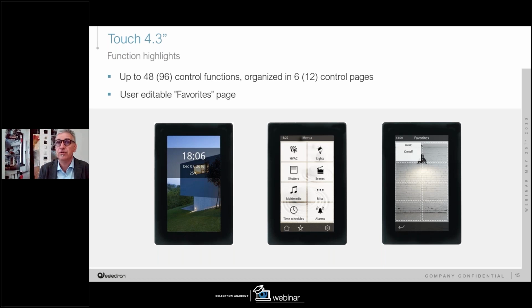Here in the slide, we show the home page that by default shows the time, date and actual temperature. Remember that we have a temperature probe built in. On the central image, we can see some commands, and the rightmost image is just to understand that the end user can define his favorite page. So he can compose his favorite page as he prefers, with the actions that he wants to access very easily and to interact with daily.